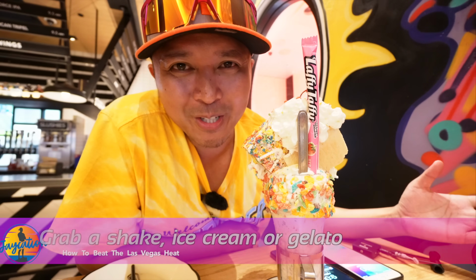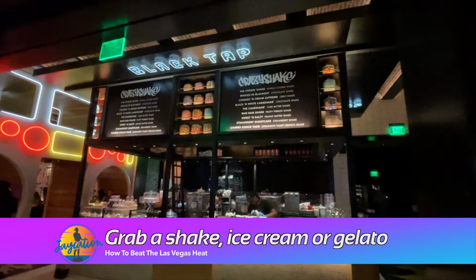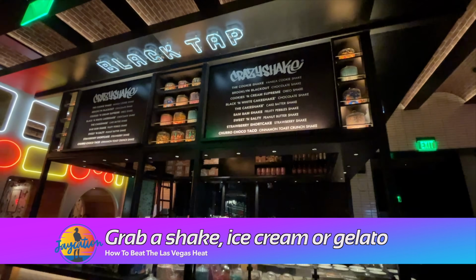All right, Jaycationers, other ways to beat the heat here in Las Vegas is go grab yourself something cool like ice cream, gelato, or this Black Tap shake. I've never been to Black Tap. I got the Fruity Pebbles shake here, the Bam Bam shake. I don't know if I can handle all this, guys. I'm by myself. We'll see.